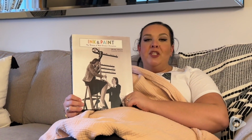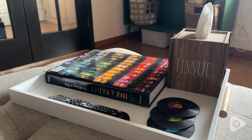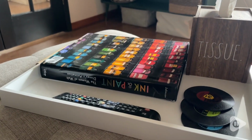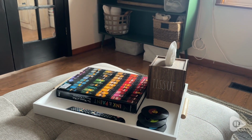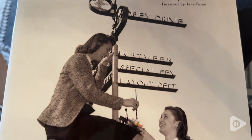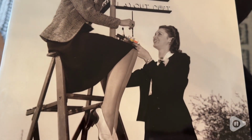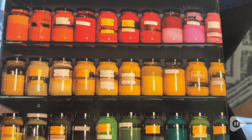Don't you love to look down at your ottoman or your coffee table and find such an awesome big book? But one that's not just pretty, that's so great to look into as well. I love Ink and Paint: The Women of Walt Disney Animation.